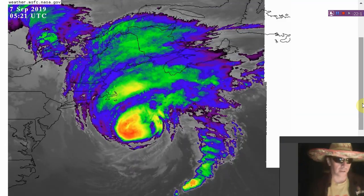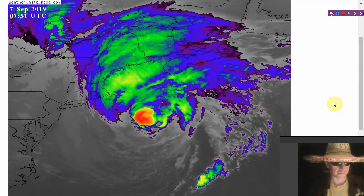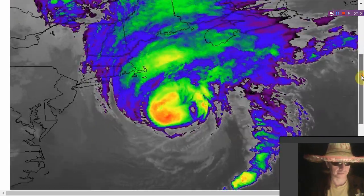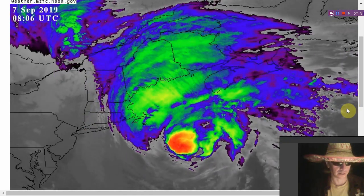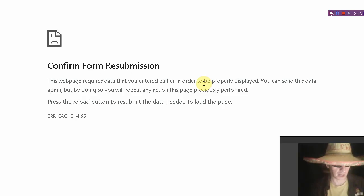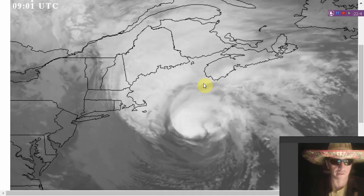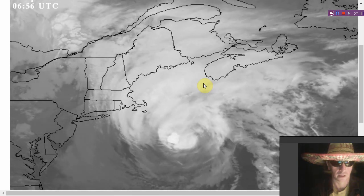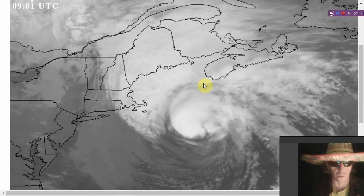Anyway, here's the long wave radiation, and we don't look at the clean, we look at the dirty. Shout out to the Wu-Tang Clan. It's the NASA GOES interactive weather satellite, and there's Hurricane Dorian, almost due east of Cape Cod. Here's another form resubmission. So there is the form resubmitted. We see no eye wall.